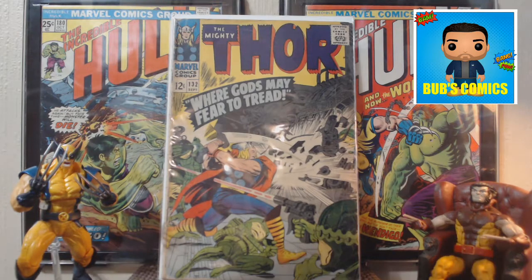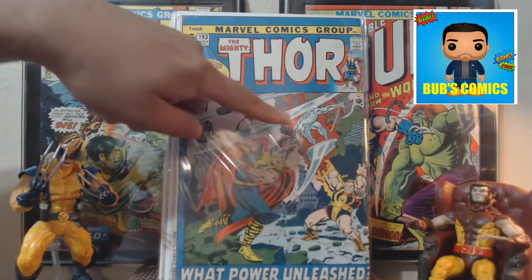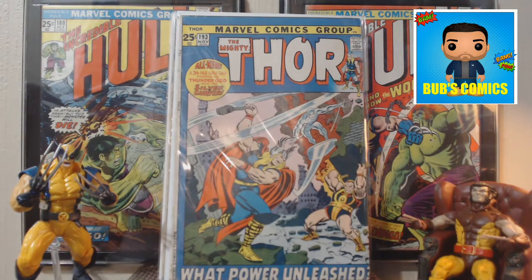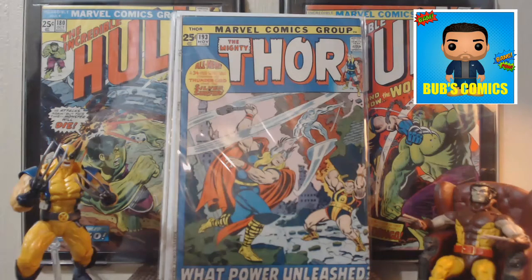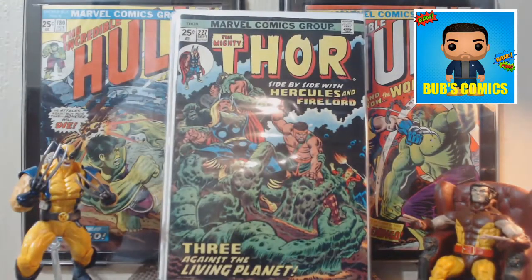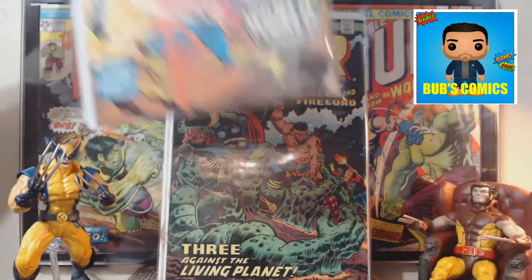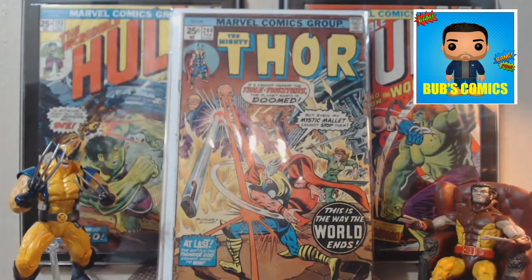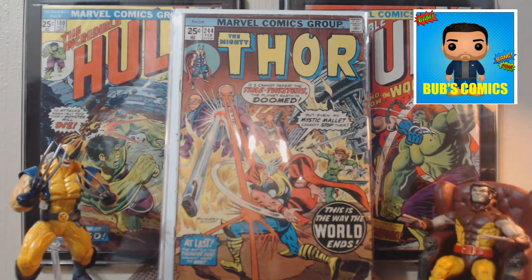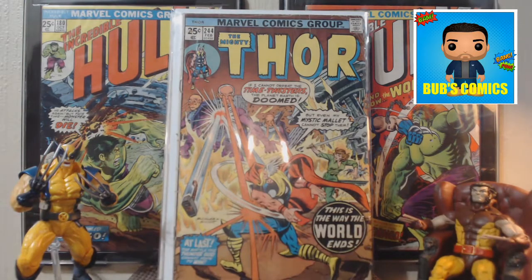Next we have Thor 193. Just a cool cover there. And it's got Silver Surfer on it. And it's a super mega giant 34-page super saga. It says 34-page super saga. Here is Thor 227. Also has a Marvel value stamp in it. Here is Thor 244. Also with the Marvel value stamp. So a lot of value stamps in this bunch. And that's it. That's all I picked up for now.